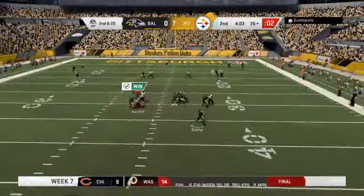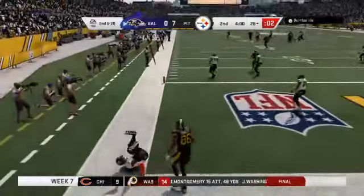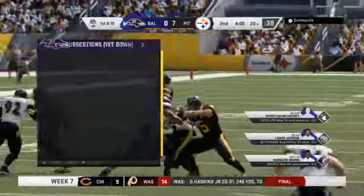Back to throw. He's going to let it go deep for the end zone. And this is going to be intercepted. Picked off by the Pro Bowler, Marcus Peters.